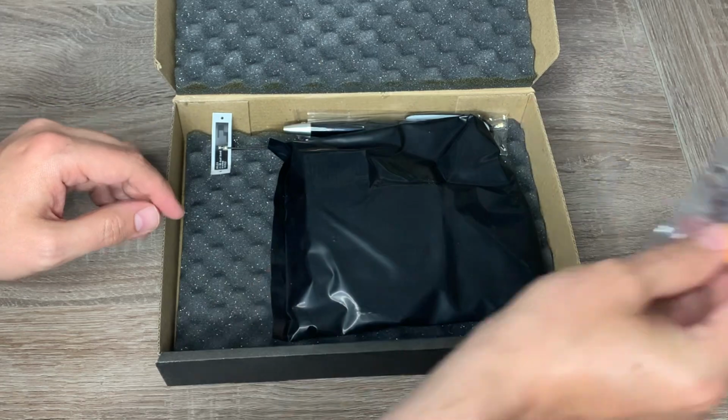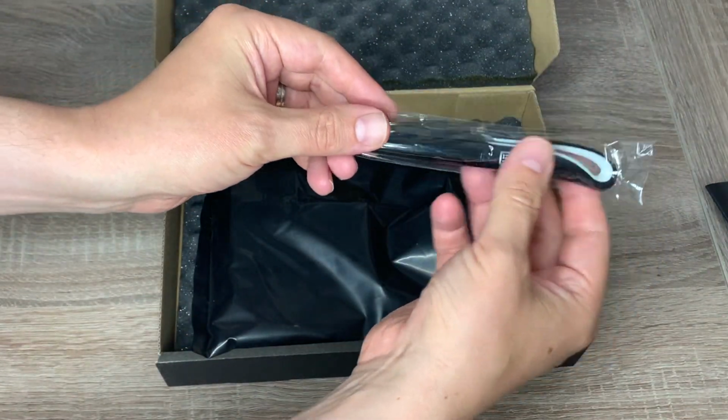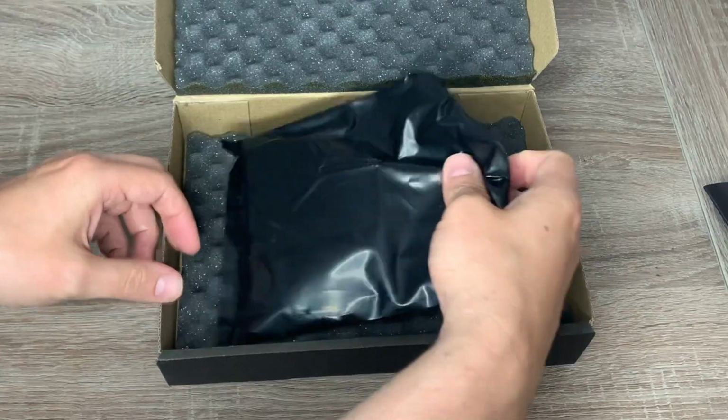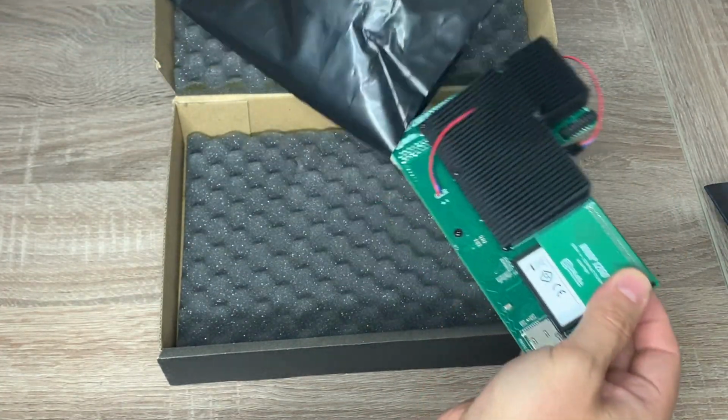A few little cables. A pen, that's very handy. The Wi-Fi antenna. And in here is the Warp itself.